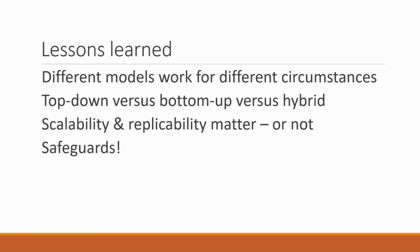Safeguards are really important, particularly when you have ground-up, bottom-up designs being built by people. That's why we go through a process of vetting and making sure that there are proper agreements signed, ensuring that people don't misuse the knowledge and the facilities that are provided to them.